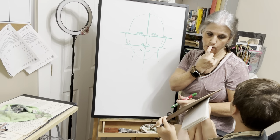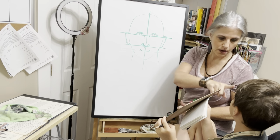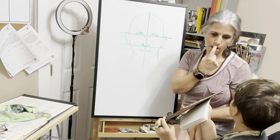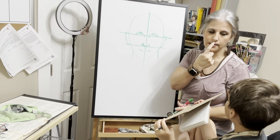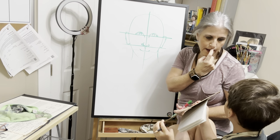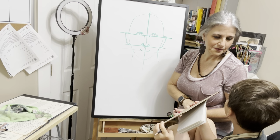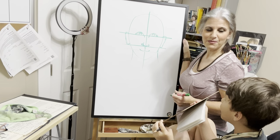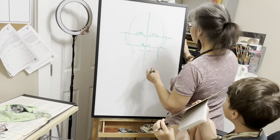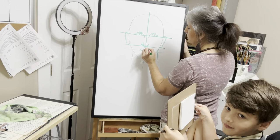You and I both have really deep bows. Your mama has a really deep bow too. So right there is a hole almost. Not everybody does, so you have to look and see. So what shape is that? An oval. Might be a little bit of a teardrop too. Okay, so now let's come down and we're going to connect.